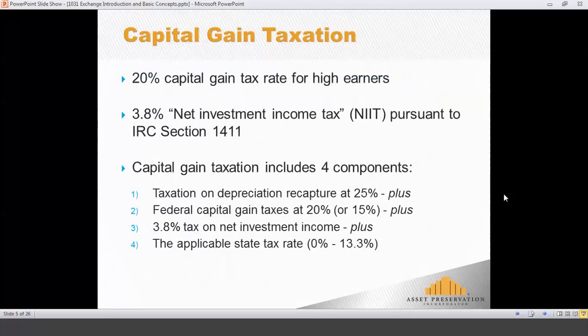If you don't do an exchange, you really face 4 potential components where you'll have to pay taxes. First off, taxes on depreciation recapture are taxed at 25%. So if you're an investor and you've owned a property for, let's say, the last 20 years, all of that depreciation that you've taken over the last 20 years, you will now have to recapture and pay taxes on at a rate of 25%.